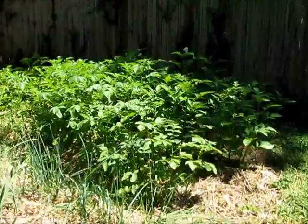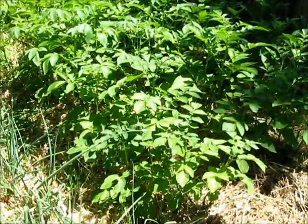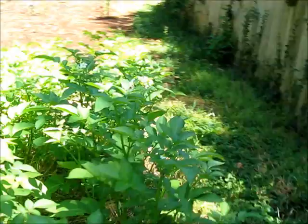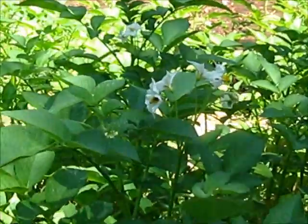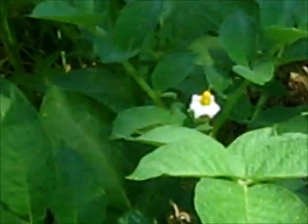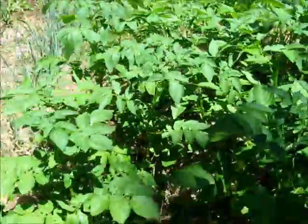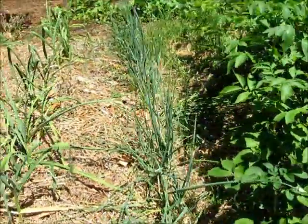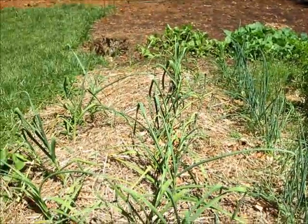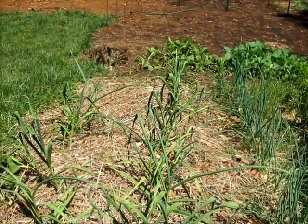Oh. And here we are, back in the back. The potatoes are just doing wonderfully. Those things are just such happy plants. They're just nice, and you can see they're flowering really well, and they're just growing up a storm. Over here, don't mean to shake the camera so much, I don't want to give you nausea. We got this row here of onions, and then the 2 rows of garlics, which are doing very well.